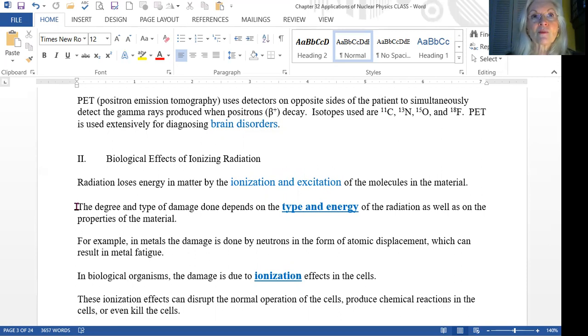So if radiation passes through the cornea, it's going to do one type of damage. If it passes through a bone, it's going to do a different type of damage. Or through liver cells, you'll get a different type of damage. Maybe we'll get out of the human body and see what happens to the radiation if it passes through metal. Well, typically with metal, the damage is done by neutrons in the form of atomic displacement. And what this ends up doing is producing metal fatigue. And any item made out of metal then has the likelihood of becoming brittle and failing in time.